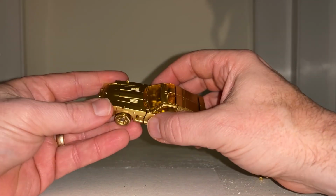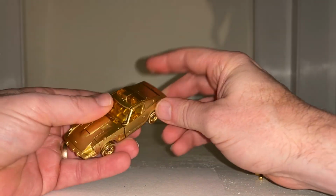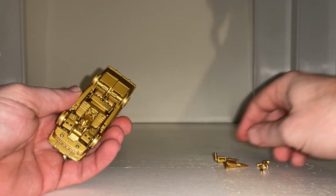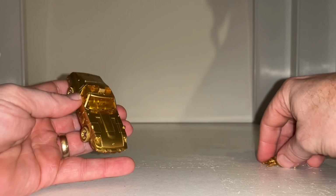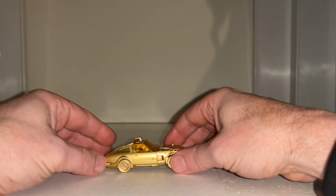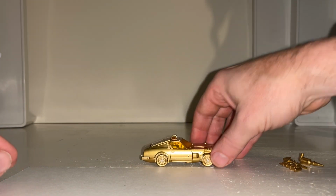The main negative for me on this particular figure, and it's just me being pedantic, is that I'm used to being able to store or at least put some of the weapons into the alternate mode, but you can't do that with any of these, so you'd have to keep like a separate little box of accessories, I think, around if you wanted to be able to do that.